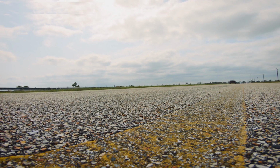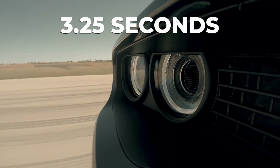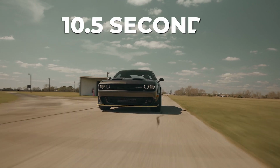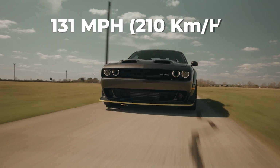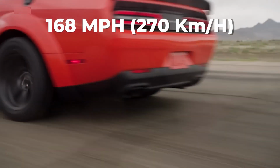When it comes to speed, this car's no slouch. It zooms from 0 to 60 miles per hour in just 3.25 seconds and can nail a quarter mile in 10.5 seconds, clocking in at 131 miles per hour. And its top speed is unbelievably 168 miles per hour.